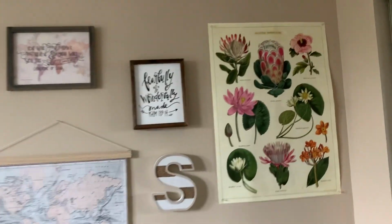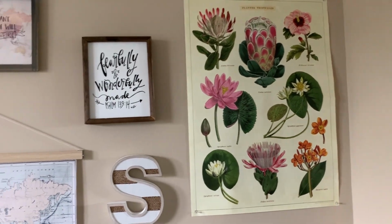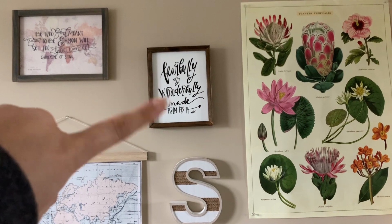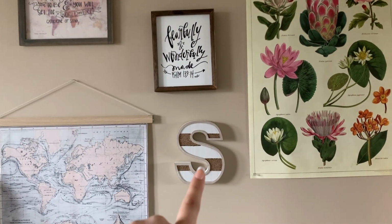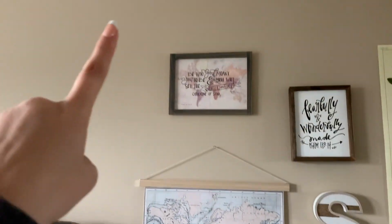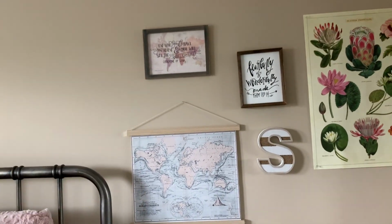So I just have this plant poster that I got from an antique store downtown. This fearfully and wonderfully made little plaque is from my best friend Maddie. This is from, I believe, Michael's. This is from Altered State, and a family friend got me that. So sorry if that's not very helpful. I believe that's from Altered State if you want something like that.